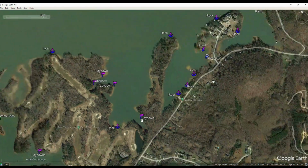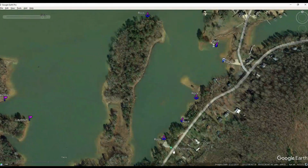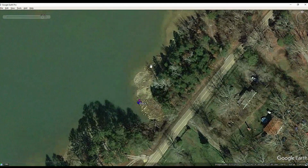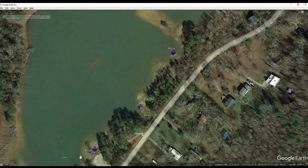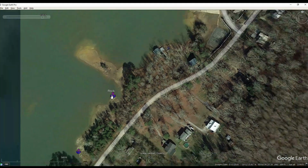All right, then we're going to come down here. We've got some more laydowns we talked about. Here's some more rock over here by this day use area. Just some shallower rock, right in here. This looks good. That whole area right in there just looks really good. There's really nothing else in the area. You got some right here, but that spot right there looks good. And over here too, you've got the same thing. And then you've got this little point here too.